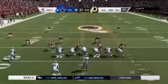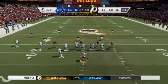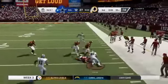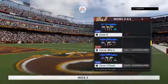Try to get one more in here before the quarter breaks. To throw on 3rd down. Daniels. That's caught by Hollister. And they're going to have this across midfield and inside the 45.